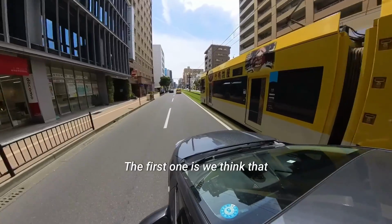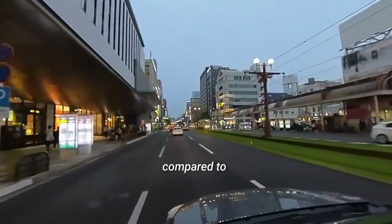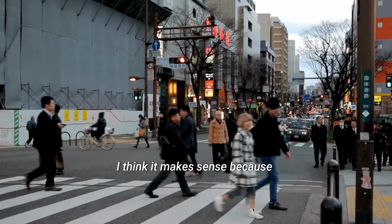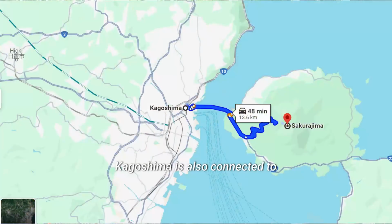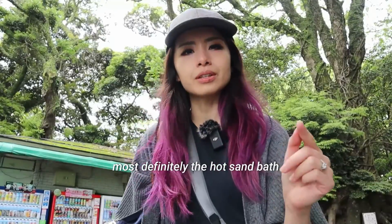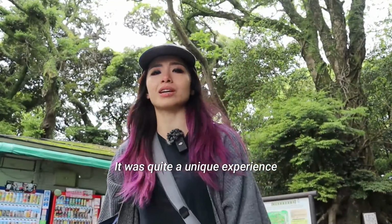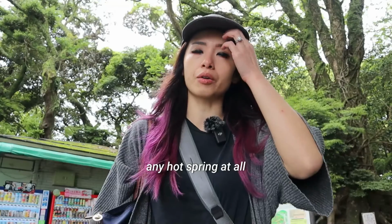There are a couple of things that we find quite unique to Kagoshima. The first one is we think that Kagoshima is even more chilled compared to Kumamoto and Fukuoka. I think it makes sense because there are actually even fewer people here. Quite interesting that Kagoshima is also connected to a volcanic island, which is Sakurajima. Another thing that we find quite unique is most definitely the hot sand bath. It was pretty hot. It was quite a unique experience. I can't recall seeing this kind of stuff in any hot spring at all.